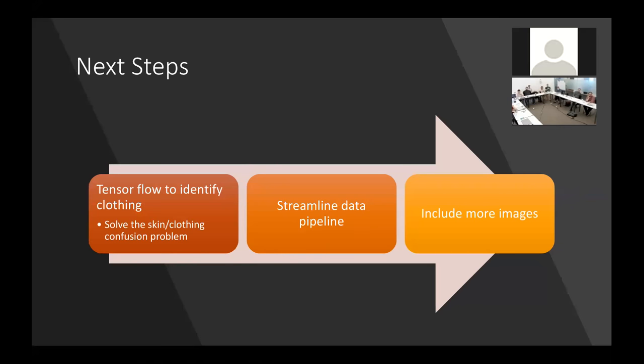I'd also like to streamline my data pipeline. I built my data set iteratively for a proof of concept. All of these images are stored on my hard drive. And then all of the smaller images from TensorFlow are stored on my hard drive. All the canny images are stored on my hard drive. It would be much better to streamline that pipeline so that I can see an image, process it, delete it, move on, and then all I'm left with is a much smaller data frame.